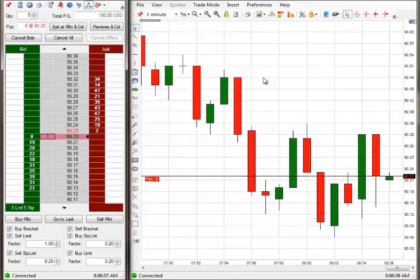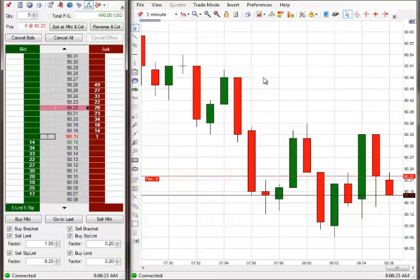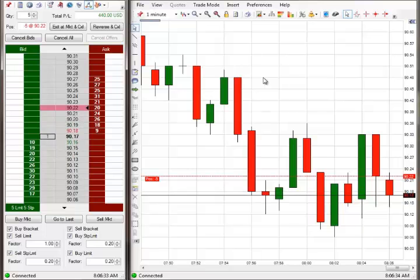Come on. Drop down. Roll over here. Roll over. Come on. Roll over. I think it's going to. It looks like it's going to roll over to me. Yep. It's going to roll over and give a short entry and then go down, break. Here we go. It's going to go down and break.